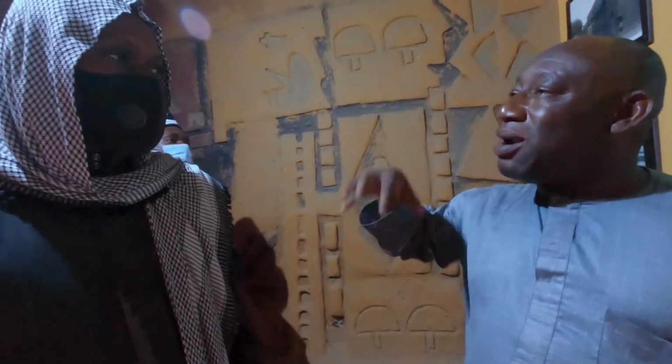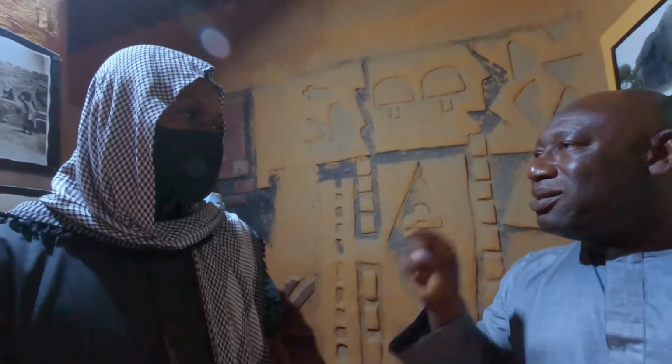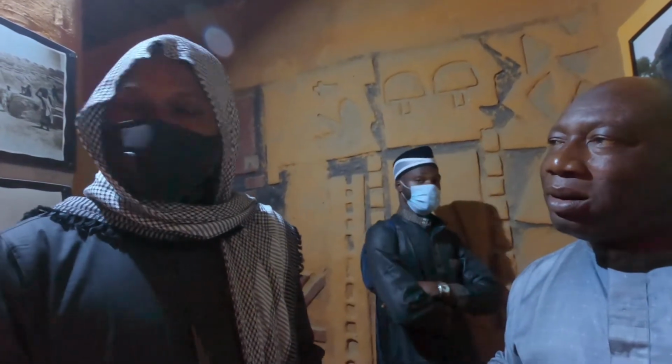In Kano, there is a Nasarawa palace, outside the city. When an emir died, he was buried inside the palace. The name of the house is Nasarawa Palace. Before, it was government house.